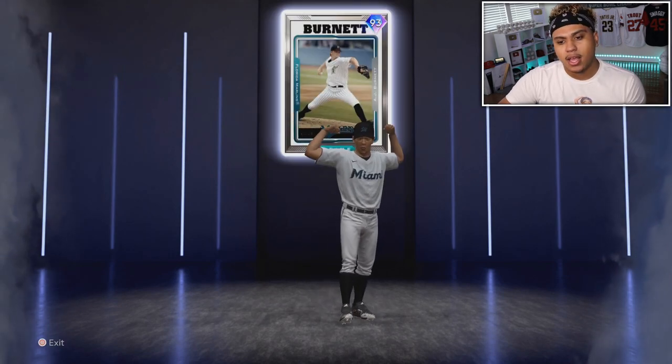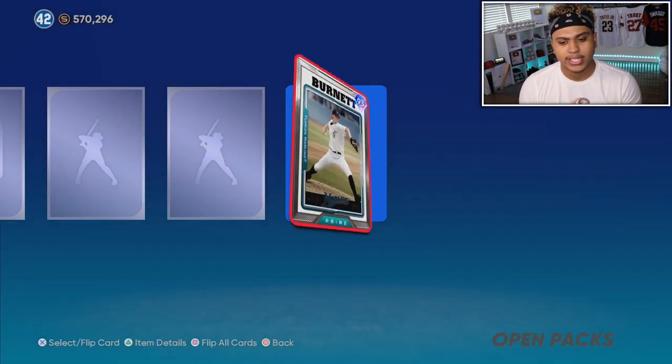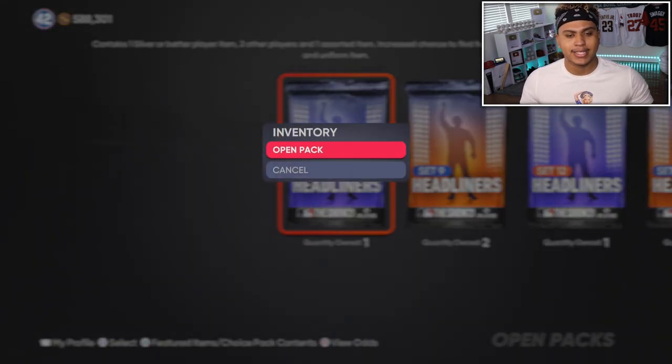AJ Burnett. Wow. I think I might have pulled him from a standard pack this year, but I'll take him, baby. There we go. 93 overall, AJ Burnett. I believe he should be pretty pricey. Yeah, 20,000 sell now. I'm gonna go ahead and take the stubs, guys. We're pulling in bank today.